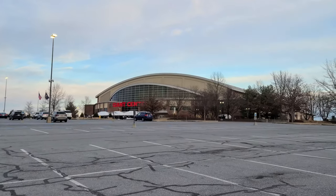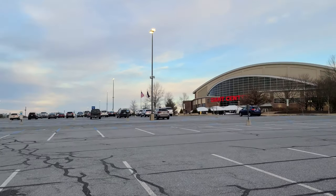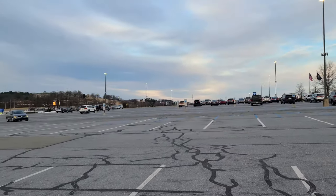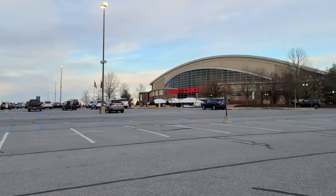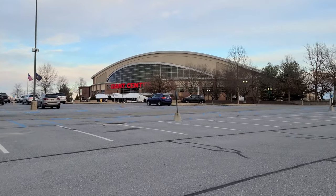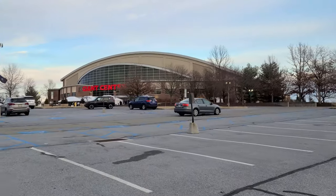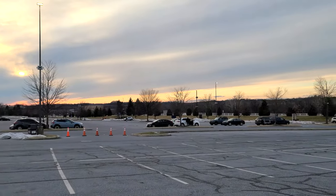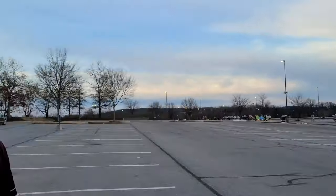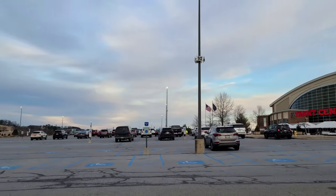Alright, so we're going to walk up to the Giant Center right now. So, right here is the main parking lot. I think this parking lot is the preferred lot, and also for wheelchairs, handicapped. And then, of course, we're parked at the farther lot, which is right over here as well. But yeah, we're going to walk up and enjoy the game.